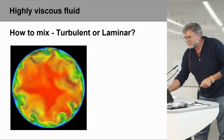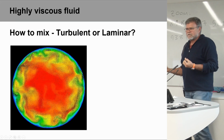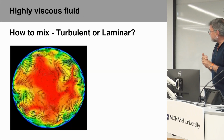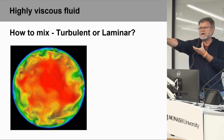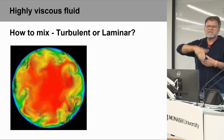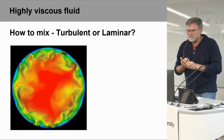If you know anything about fluid mechanics, you'll ask how do we want to mix? Are we going to mix in a turbulent flow or in a laminar flow? The example on the left is a pipe flow. The colours represent the speed of fluid moving into the page, and the velocity vectors, which aren't super clear here, tell you what's happening in that plane. This is a three-dimensional flow, but we're visualising it in 2D.